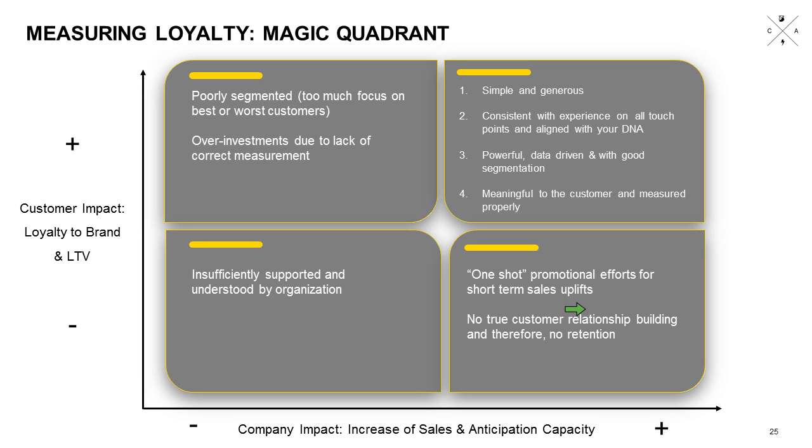Also, it obviously has to be data-driven. And when we speak about data, it's not only transactional data, it's also relational data, and have a good segmentation and a good activation. Last point, it has to be meaningful to the customer. This is very important for all of the customers and specifically for Gen Z customers or even other generations. Remember those 3 pillars that April spoke to you about, and also be measured properly.